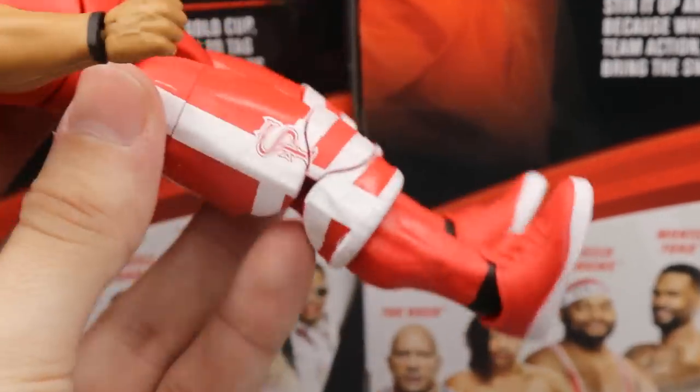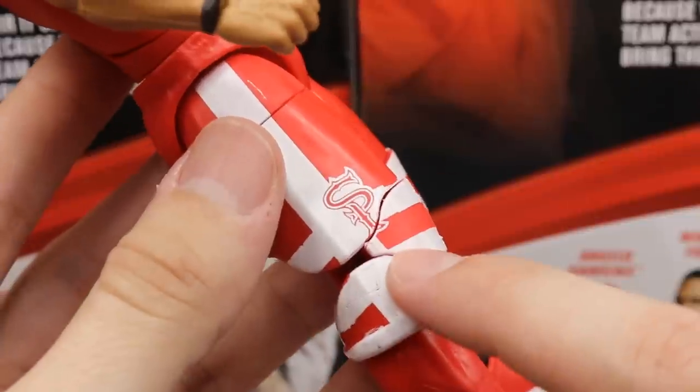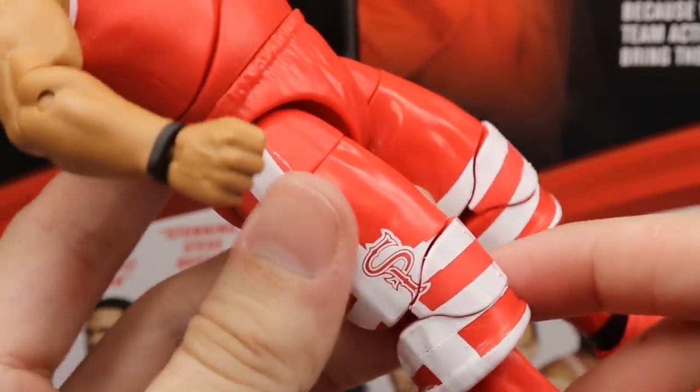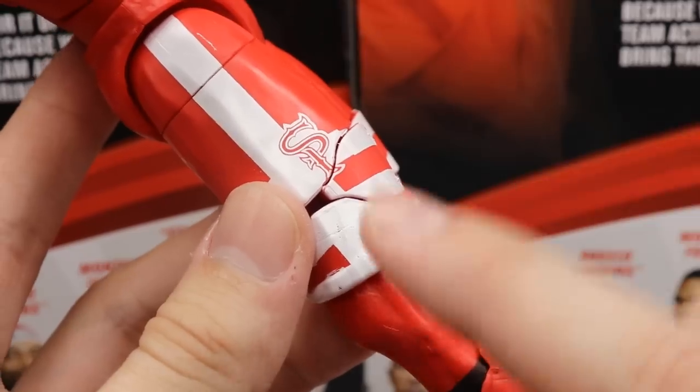And this is something that's really, really interesting, guys. You will actually notice this on both guys. Both of these guys have pinless joints, which is a very interesting choice. I think these are the first Elites to have pinless joints, if I'm not mistaken. I know we've had that in the past with Basics. I think all Basics really on their legs now have pinless joints.